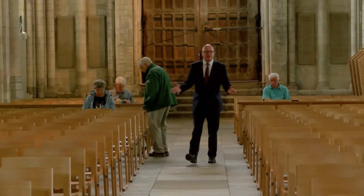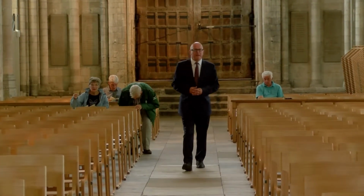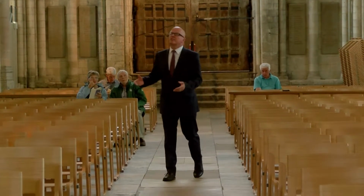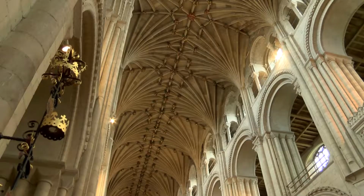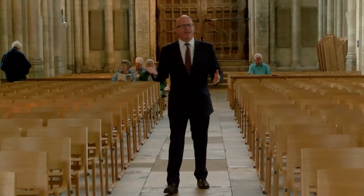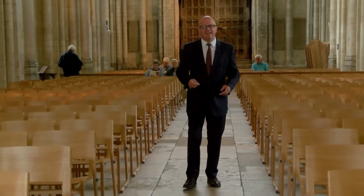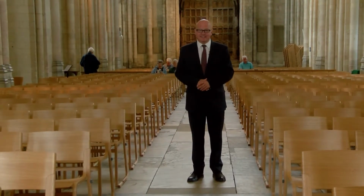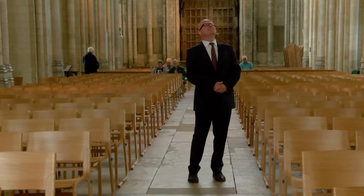For me, it's not until you actually step into the main nave that you fully appreciate how simply vast this building is. You take in the architecture and the pillars and the roof bosses, the organ, and of course, the decorative west window. But you can't help but be stunned and mystified at how on earth did they build all this long before the days of modern building techniques, before the days of scaffolding, long before health and safety. How on earth did they do it?